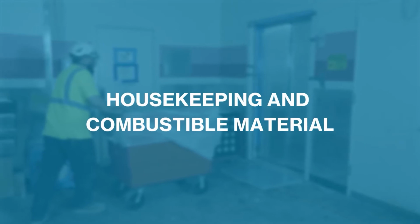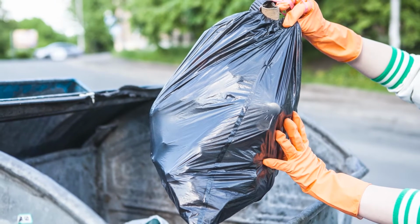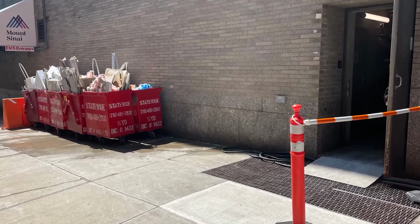Housekeeping and combustible material. Contractors must ensure that their work area is kept in a clean and sanitary condition. All construction debris must be removed as work progresses to prevent fire hazards or dust migration. Waste should also be removed at the end of each work shift. Combustible materials must be kept to an absolute minimum. Under no circumstance shall trash or debris be stored overnight within buildings.